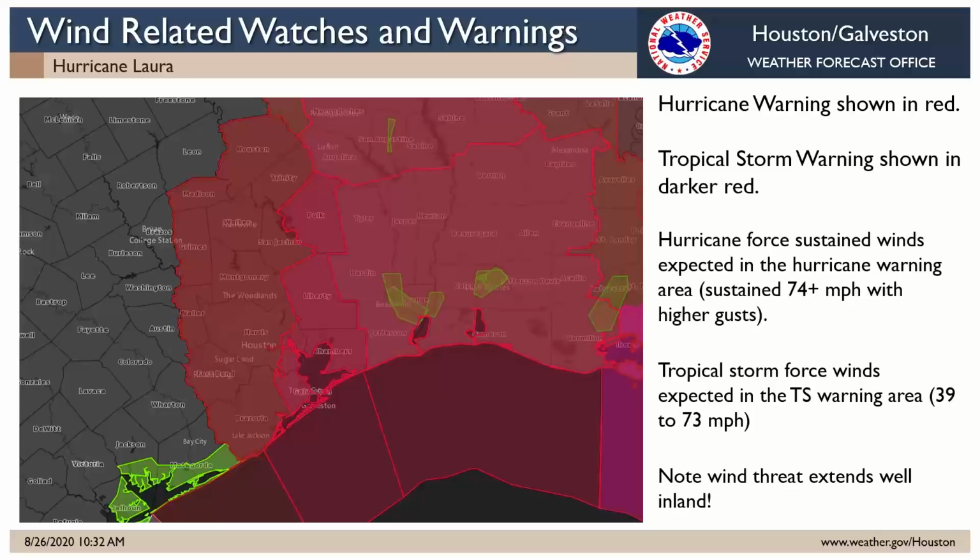And then tropical storm force warnings in the darker shade of red. That's from Brazoria up to Houston County, even over to Madison County. The farther west you are, the lower the risk of winds. So as the day goes on, we may be making some slight adjustments on the western side of this, where the threat looks less.